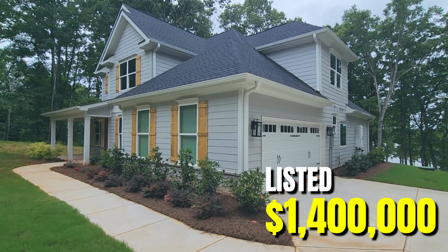Now, keep in mind, this property is listed at $1.4 million, while the other 2 properties are listed at $1.3 million. Couple of differences for that. One of them is also a basement home. This one in particular at 1.4 has 3,000 square feet. So let's go ahead and take this tour.